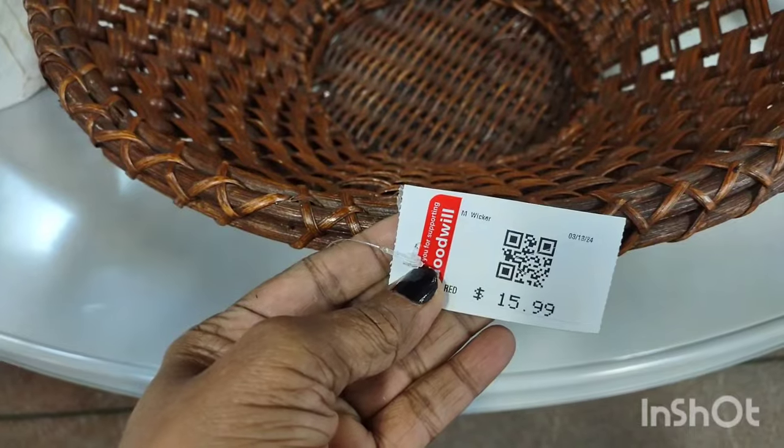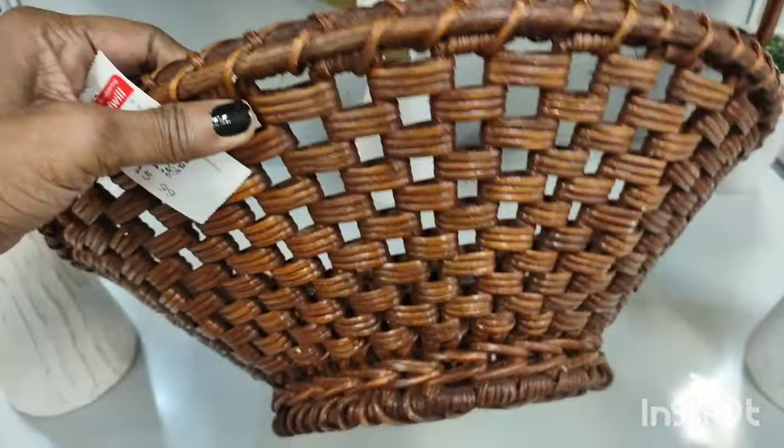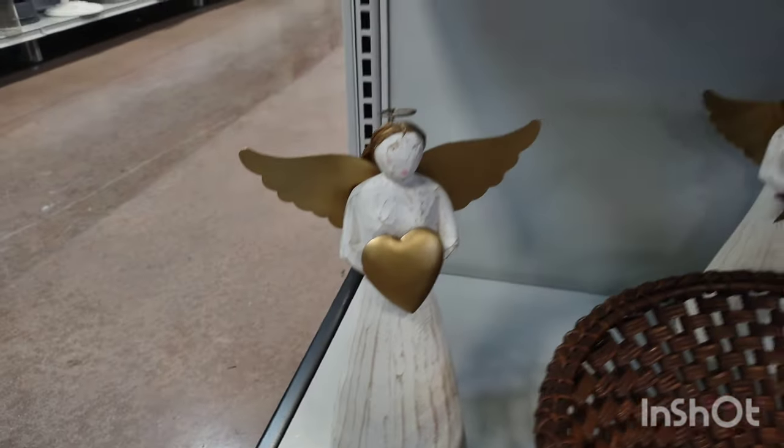This was a beautiful, like a country-style basket. If it was antique, I would have purchased it. But it's very modern, and so it doesn't have that weight or that feel. But it was gorgeous. And I'm at the Goodwill on Piedmont Avenue in Atlanta, Georgia.